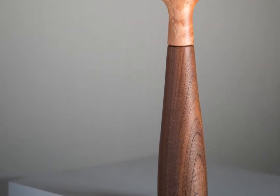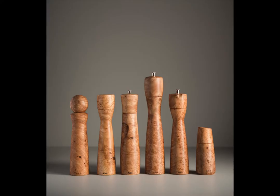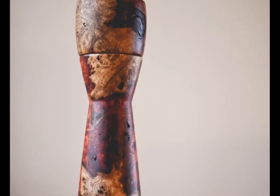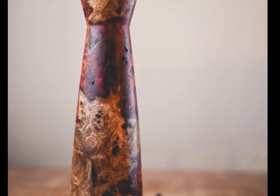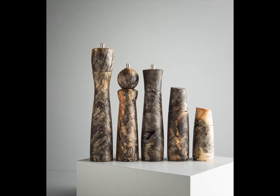Using lots of exotic and figured woods, Dumont makes a wide variety of pepper mills and salt shakers. The bold color and figure go perfectly with the flavorful spices inside them. He mates high-quality working parts with precisely machined solid wood components to provide his customers with the perfect focal point for their kitchen or dining room.